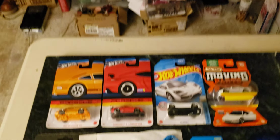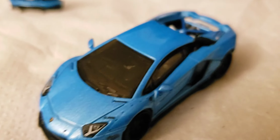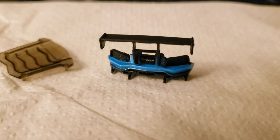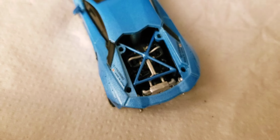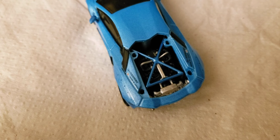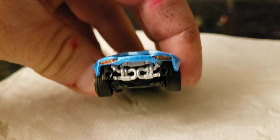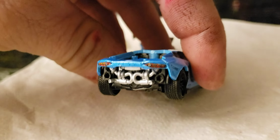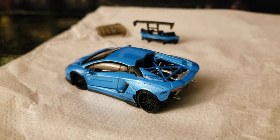Alright, real quick, let's take a look at this Lamborghini. The detail on this thing is just amazing. Alright, just used some white paper towel just to sort of make it pop, so you guys can actually really see this. There's your V12 twin turbo setup. It's absolutely ridiculous. In a good way, of course.